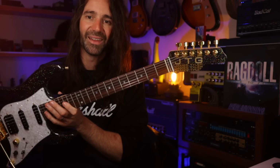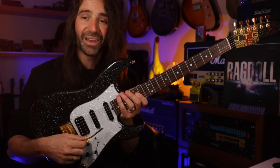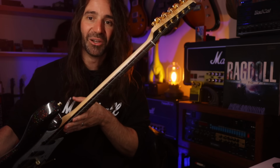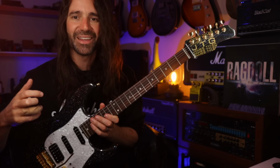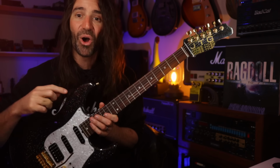I really think Tyler nailed everything with the spec on here. The vibrato system's really comfy to use and stays in tune. Like I said, the neck feels amazing. There's modern features like the Luminlay inlays on there, and it is just perfect for those glassy 80s cleans and big, thick leads. I'll give you a couple of examples with the mid-boost preamp on and off.